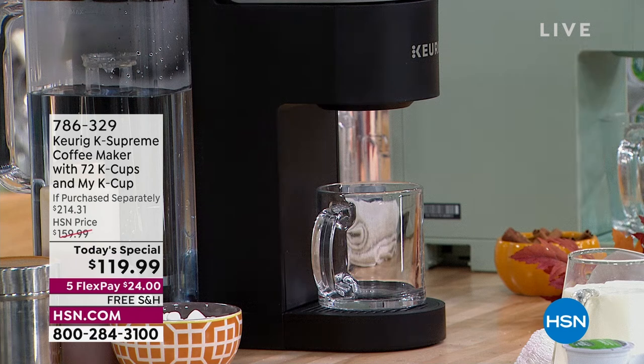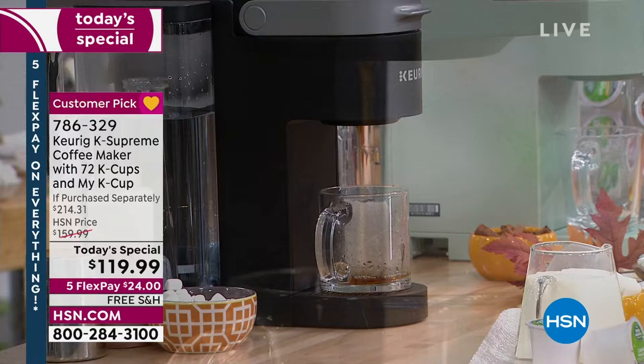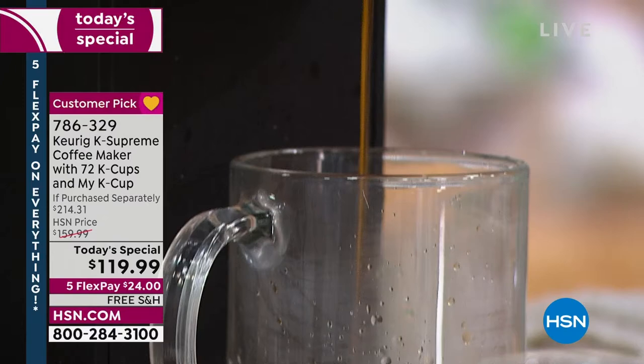makes such incredible coffee. They make coffee and have made it so simple. So what they did is use a pod, make it simple to just pop that pod in and brew a perfect cup of coffee. But what you're getting today is their best of the best.